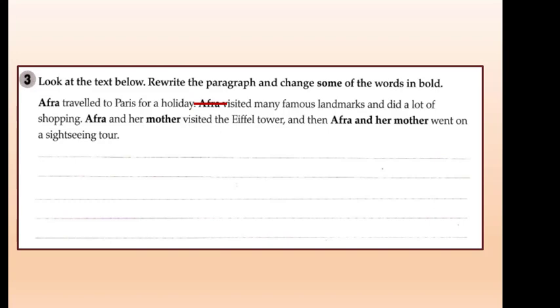The first one, Afra, we can replace it with the lady or she. The second one, Afra, we replace it with the pronoun she. Afra and her mother, they. So here we have to take into consideration the agreement, whether a singular pronoun or a plural one.